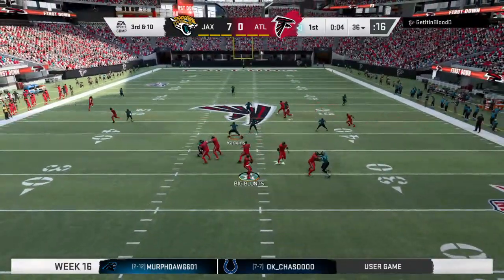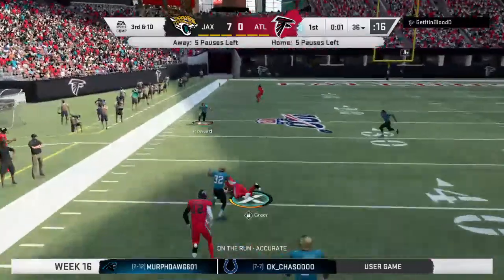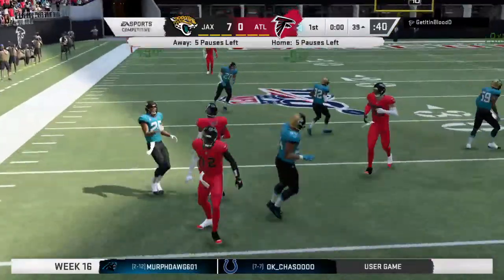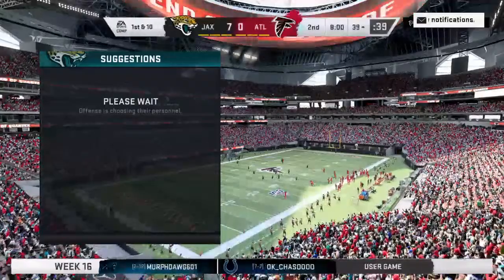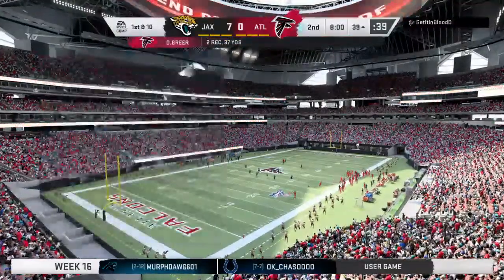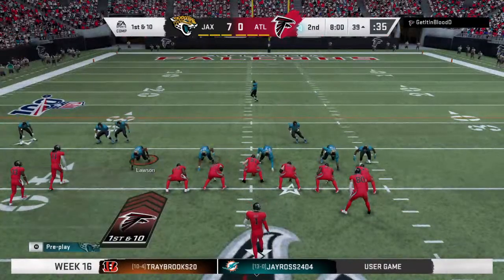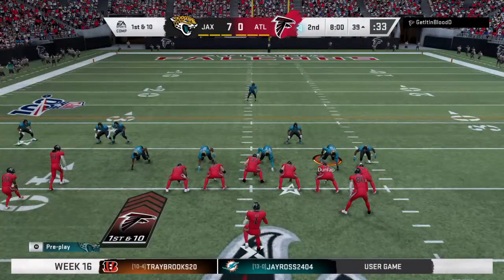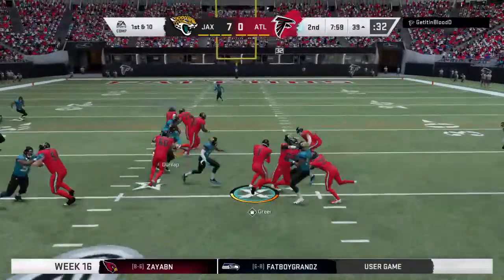They'll drop the throw. Steps away to his left. And a diving grab. I think he got that. Yes. After one, 7-0 on EA Sports. So in Jacksonville territory now. Here's a 1st and 10 at the 39-yard line.